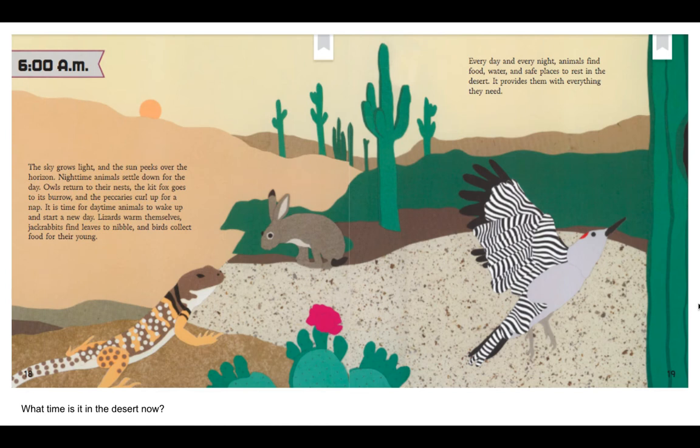6 a.m. The sky grows light and the sun peeks over the horizon. Nighttime animals settle down for the day. Owls return to their nests and the kit fox goes into its burrow. Bears curl up for a nap. It is time for daytime animals to wake up and start a new day. Lizards warm themselves, jackrabbits find leaves to nibble, and birds collect food for their young.